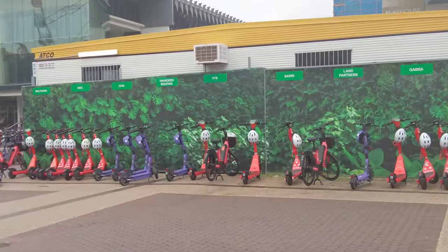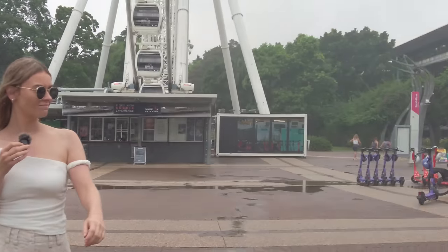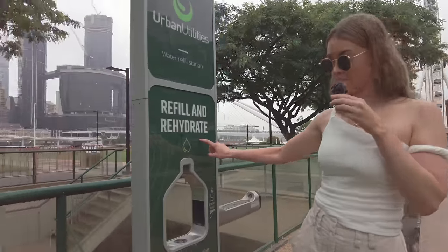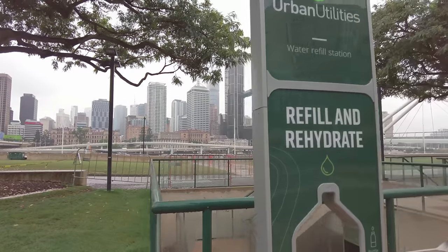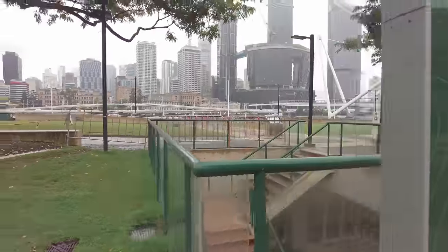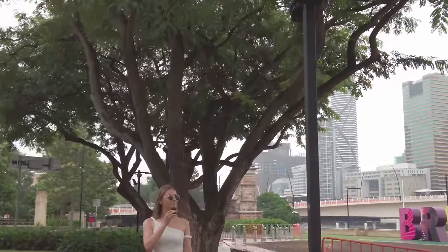As you can see, transportation is never an issue in Brisbane. You need a scooter? We got you covered. This is your sign to hydrate, everybody. Do it. Stay hydrated. Where are we again?